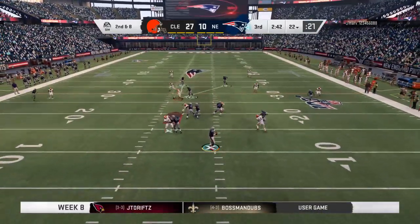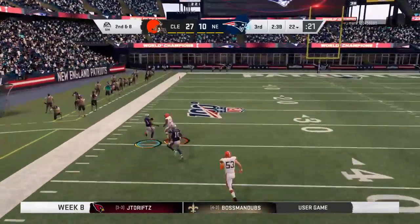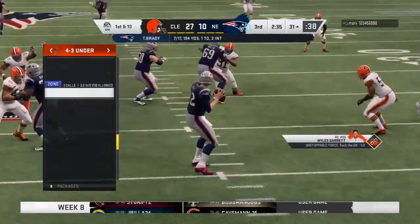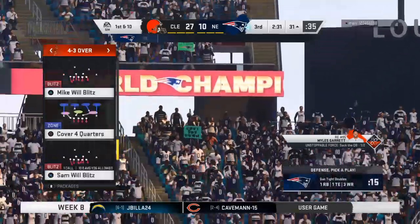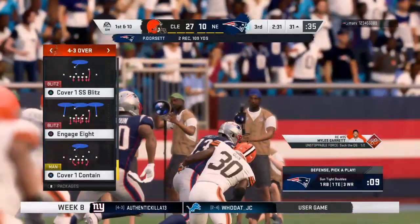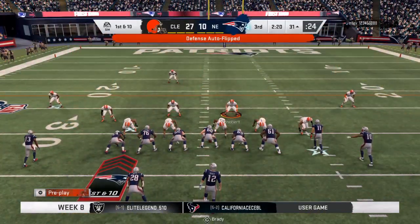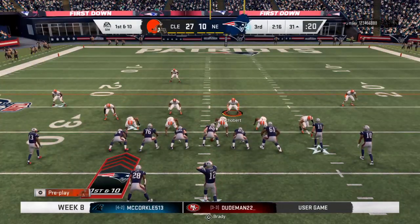From the 22, Brady. He's going to air it out for Dorsett. And that's caught inside the 35. A big play there for New England. 46 yards. Obviously, they're not where they want to be right now on the scoreboard. Big plays like that, though, that'll trend them in the right direction. Yeah, a few more like that, they'll be right back in the game. And if they can continue to do that, maybe they'll inspire their defense as well. They'll get a few stops.